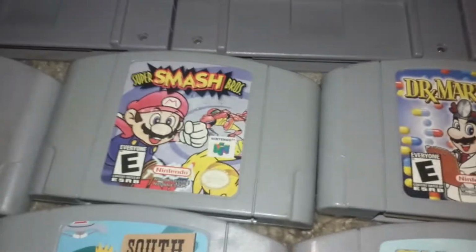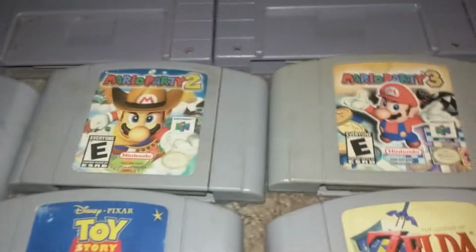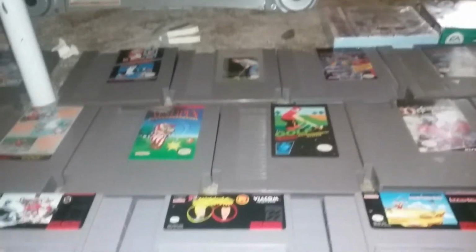Mario Kart, Smash Brothers, Dr. Mario. A good portion of these N64 games I actually really enjoyed during my childhood, and a good portion of these NES games and Super Nintendo games I never had as a kid, unless you're counting like the Game Boy Advance ports. But these games over here I actually acquired through years of going through thrift shops. Anyway, back on the list.